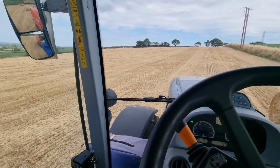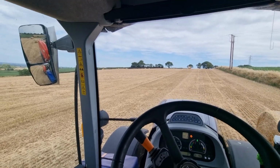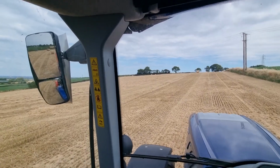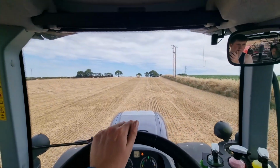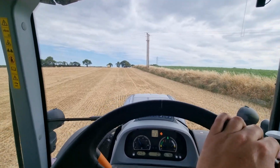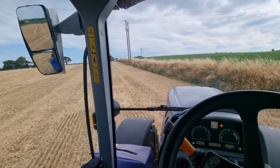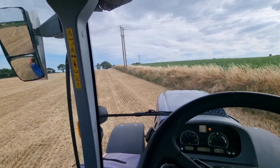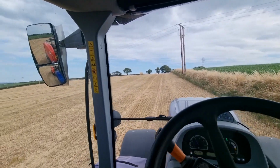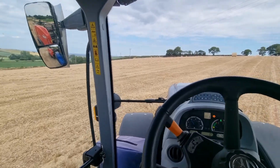But yeah, I think it's been down a good 3 or 4 days, and it's just allowed it to dry right out. Really, with a round baler like this, you need to be right up behind the combine, baling it while it's still a little bit, not green, but just a little bit of moisture. This is just crispy and dry, like really dry. So yeah, that's going to cut this baling short.